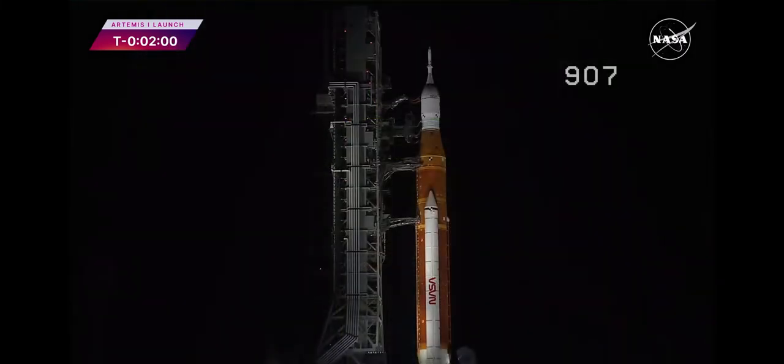GLS is go for upper stage to internal power. Now the upper stage has gone to internal power. So power is removed from the rocket's upper stage, the ICPS, and it's been switched to battery power. The same milestone is coming up for the core stage at T-minus 1 minute and 30 seconds.